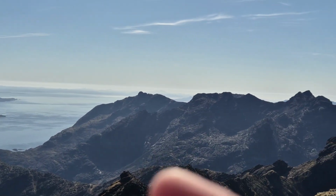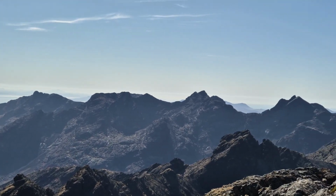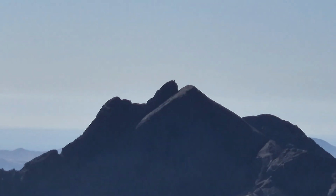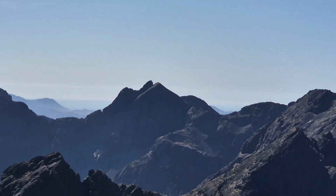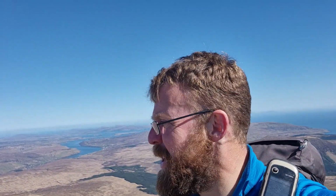That little lump there, that's the start point for the Cuillin Traverse. Then you go round and over there, just make it out at the back. That is the In Pin, the Inaccessible Pinnacle. It is absolutely stunning. There's no other word for it. Yeah, I'm taking far too long to get up here because I've had way too much fun scrambling and talking to people.